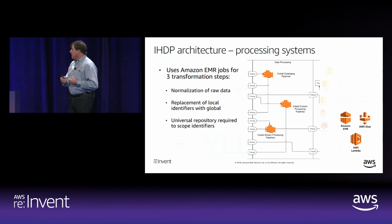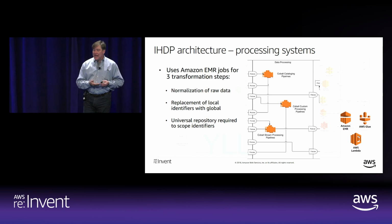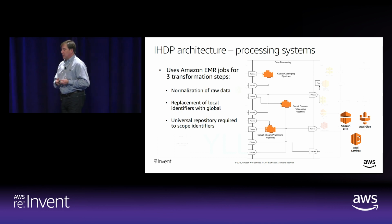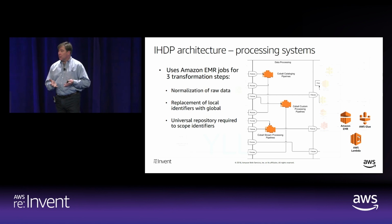Then the last part of this is that having that universal set of repositories for each of those scoping identifiers is a critical piece. Where we have typically a universal patient identifier or a universal payer identifier, these end up being core elements within the broader business and enterprise context.